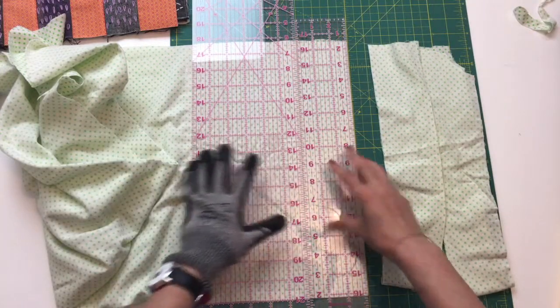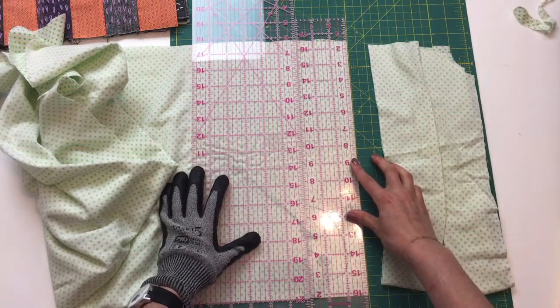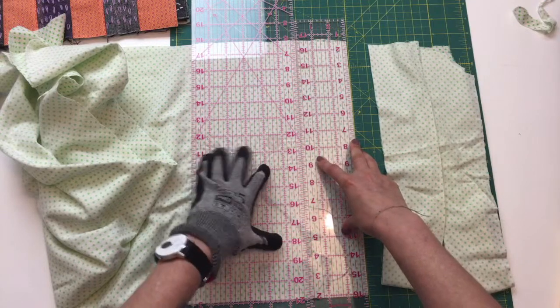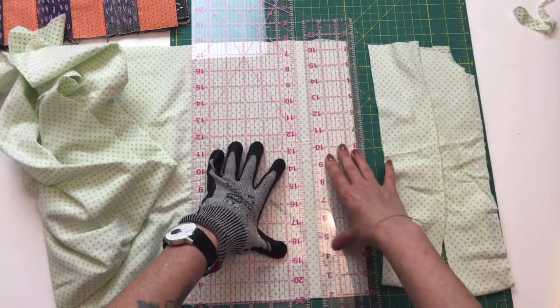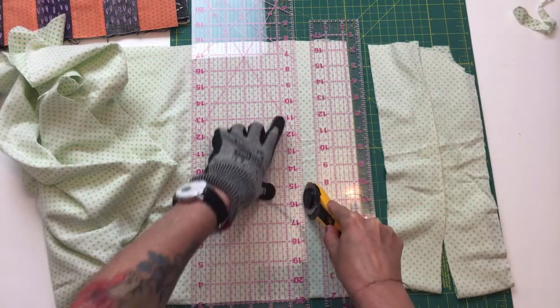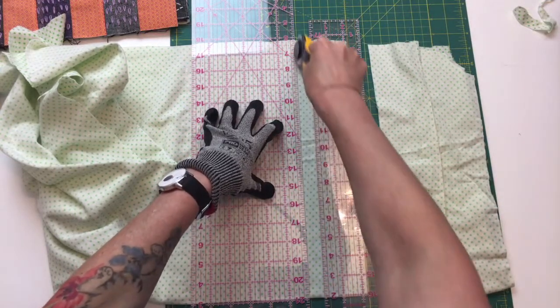This might have been like sheets when I was really little, like in elementary school or something. That might be where this fabric is from. I'm not quite positive. All I know is that it feels familiar, and I don't quite know why.